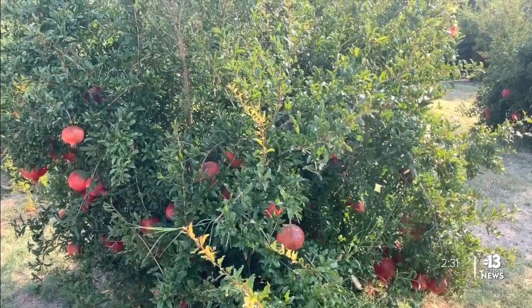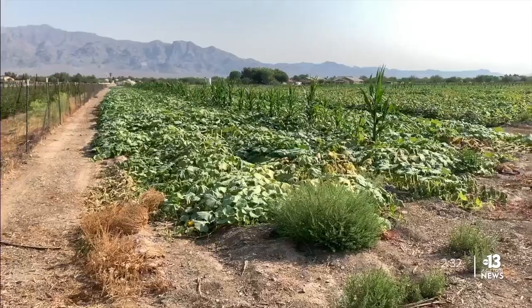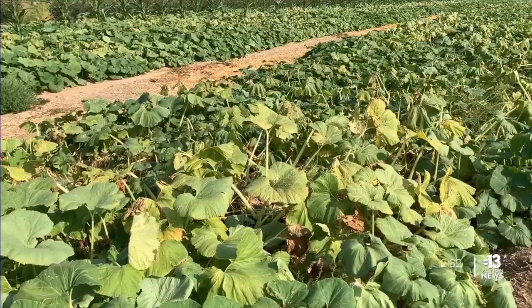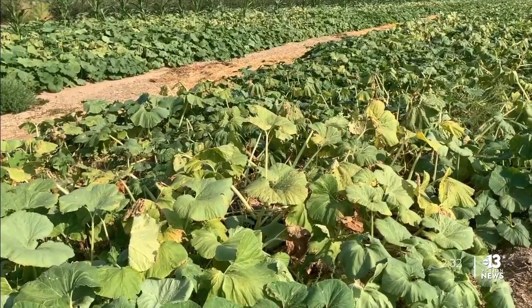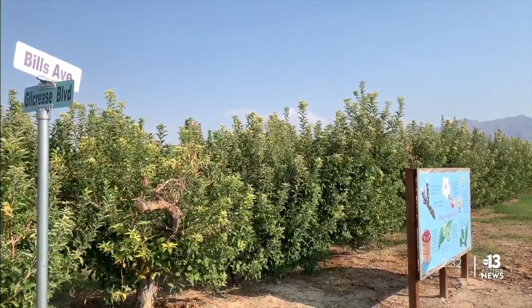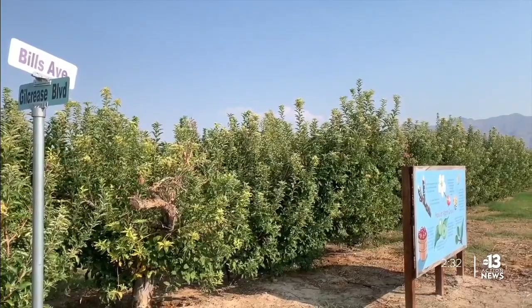Visitors can pick fresh produce themselves throughout the year, along with several more options now during the fall. But we have pumpkins, lots of pumpkins. We have our apple cider donuts are very popular. We have apple picking, Granny Smith apples starting this Saturday.